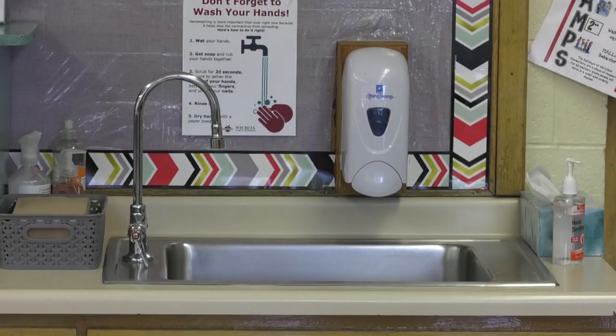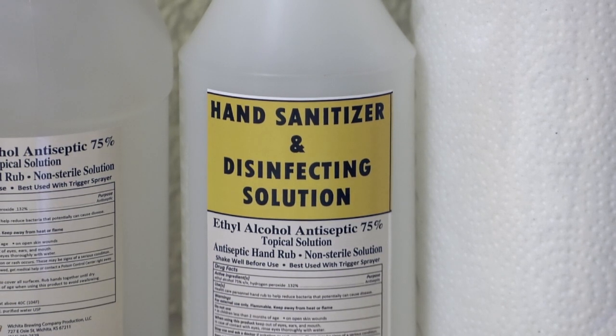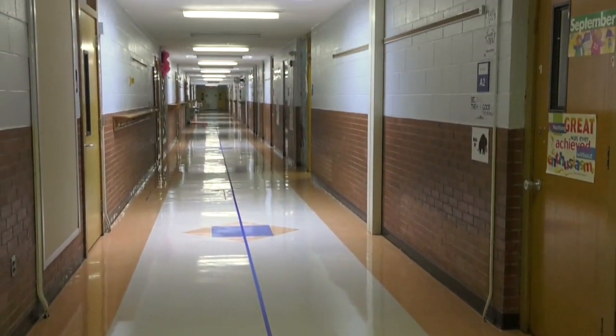We are going to plan on washing hands every hour. So we have hand sanitizer, of course, in all of our rooms. And they will hand sanitize before we go out, when we come back in, of course, before we eat. Any transition. At our school, specials teachers will be coming to the students in the classrooms rather than students traveling out to their classrooms. We're going to do our best to keep students in one place with their cohort so that they're not traveling throughout the school and potentially being exposed to any germs or exposing others to any germs.